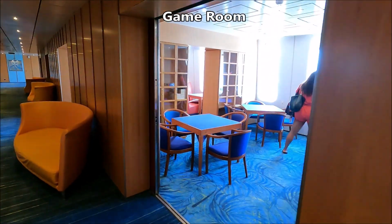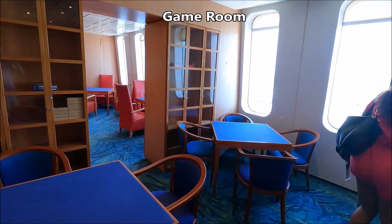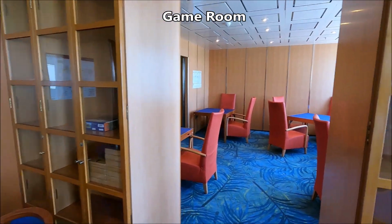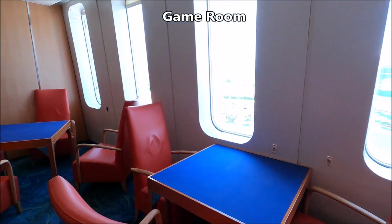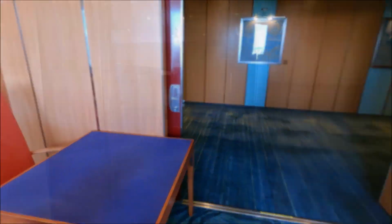So right off of the Euphoria Lounge, here's their game room. And this is where you can come in and play cards, chess, or checkers. They got a few things to choose from here. There's a puzzle. Looks like there's a chess and backgammon game. And plenty of tables for cards and playing games like dominoes and stuff like that.